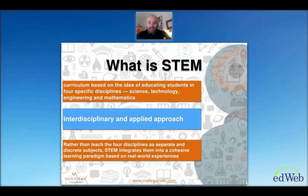So students are really able to take what they're learning in their daily lives and apply this to what they're learning in school. And rather than teach the 4 disciplines as separate discrete subjects, STEM integrates them into a cohesive learning paradigm based on real-world experiences. So we're trying to find ways to teach this, and what we want to do is build and design this into our daily curriculum. We want this as something that students are able to experience all throughout the day, all throughout the school year, and based on real-world problems that they're trying to solve.